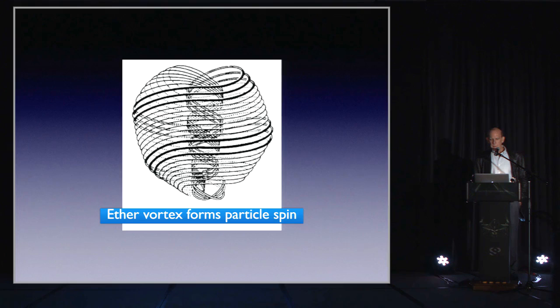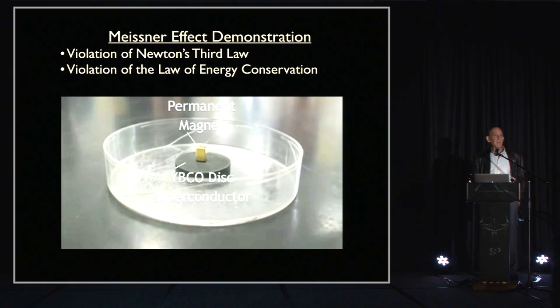Now, this is to demonstrate that the idea of violation of energy conservation should have been known for years in the Meissner effect, the maglev idea that operates. It's been shown. Here's a video.